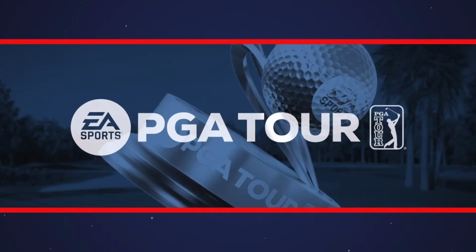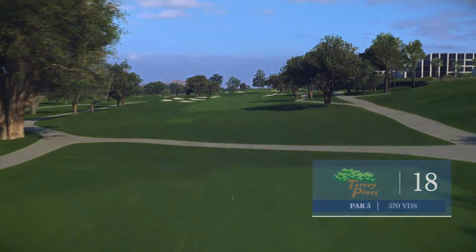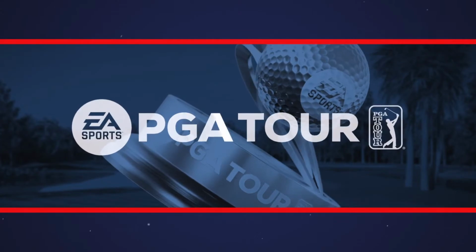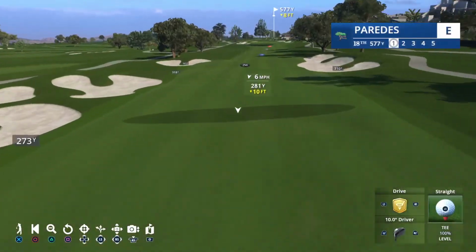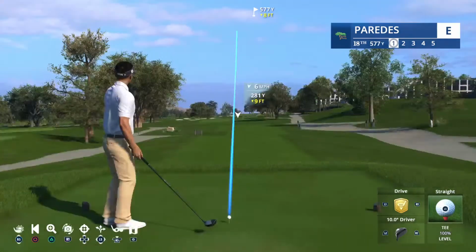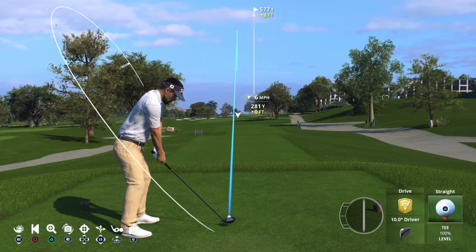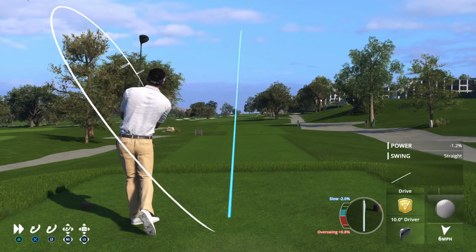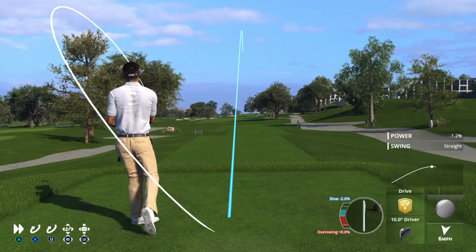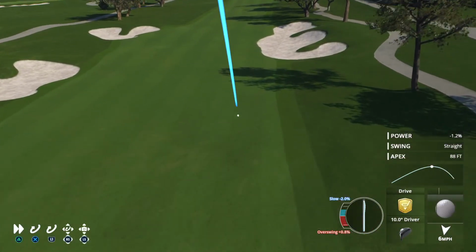This 18th hole is not overly long, 570 yards, a par 5, and it's straight. Should be able to get home in 2, but the key is you have to keep it in the fairway. If you hit it in that rough, you're more than likely going to lay up short of that pond and try to make birdie the conventional way. But if you hit it in the fairway, good opportunity to go for it in 2 and finish your round with an eagle.